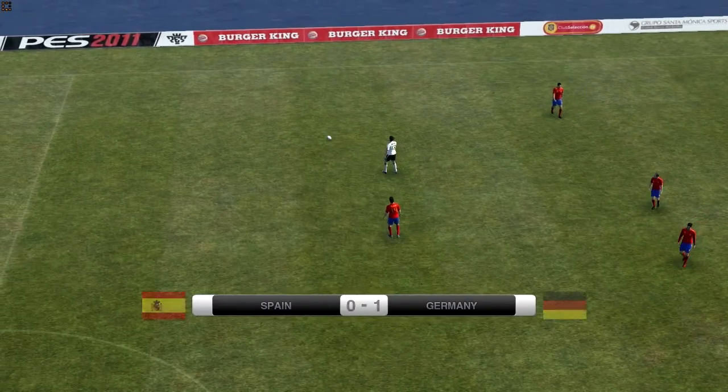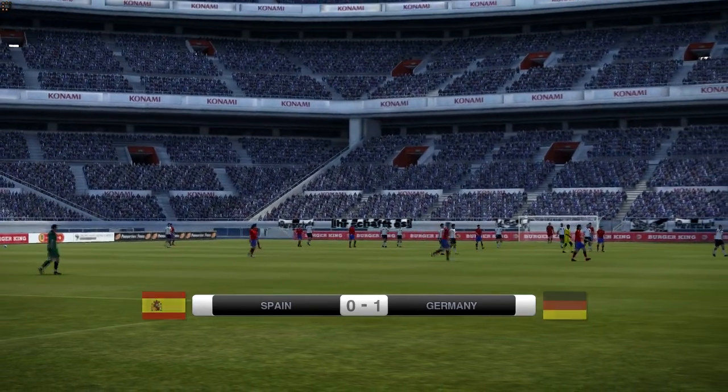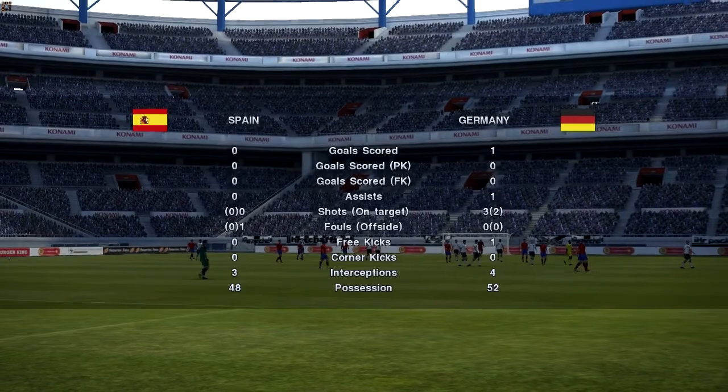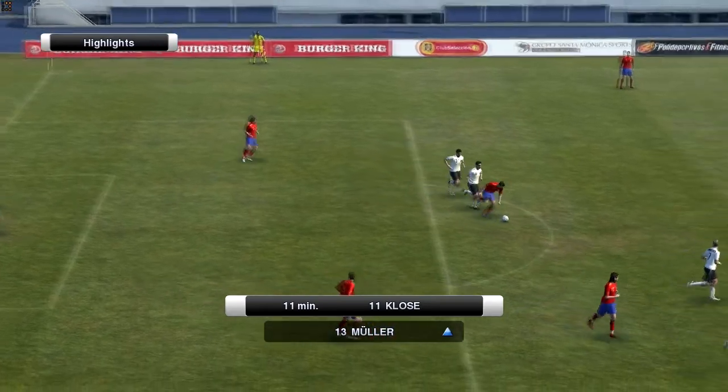There's the whistle, and it's half-time. Well, it's easy to see where they're going wrong. In overall play, especially going forward, they never really threatened the opposition goal. So the scoreline reads 1-0 as the teams prepare for the next 45 minutes.